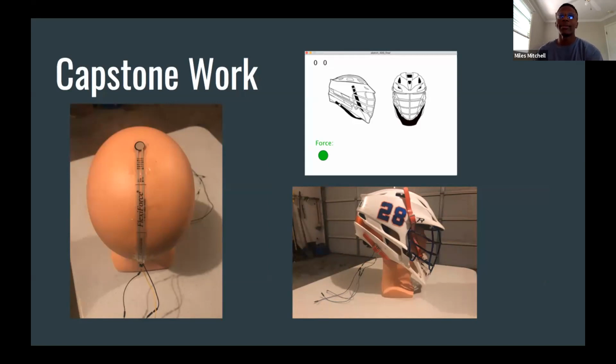There's a sensor on the dummy's head underneath the helmet, and in correlation, there's a sensor on the outside of the helmet. When the sensors are struck, the value will be shown on a processing sketch along with a color-coordinated circle representing how hard the user's strike was. So for instance, you kind of see in that picture, there's a green circle, so everything is fine. There are also 2 other circles that can appear, a yellow circle, which is moderate, and a red circle, which is not great.